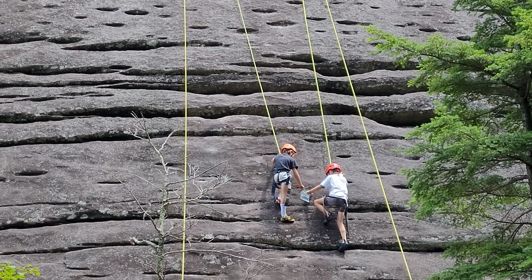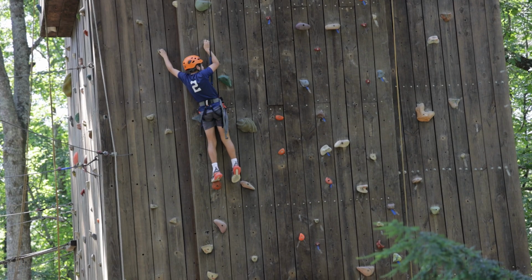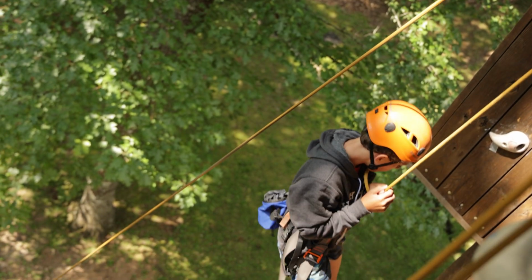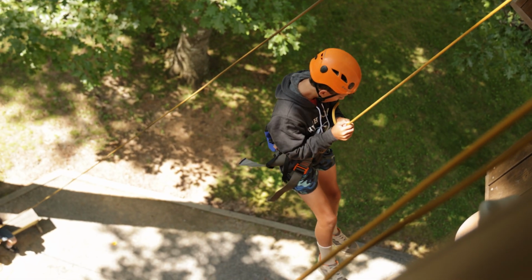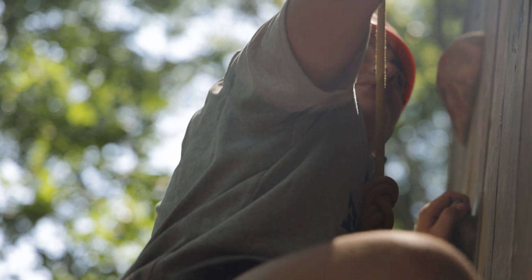Seeing kids progress throughout their session is one of my favorite parts of the climbing program. A lot of times they'll start out a little bit scared or tense on the beginner wall, and then you see their friends encouraging them and telling them to reach up for that next hold or just go a little bit farther up, and they push themselves and slowly they get the beginner wall and then the intermediate wall. Then all of a sudden they're climbing halfway up the advanced wall, and it's cool because I didn't even realize it happening until I see it.